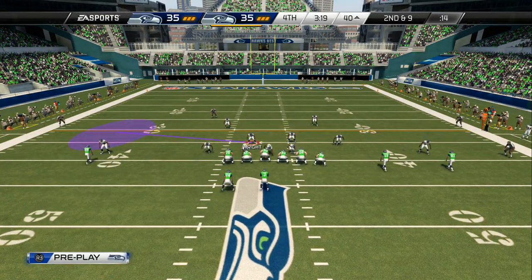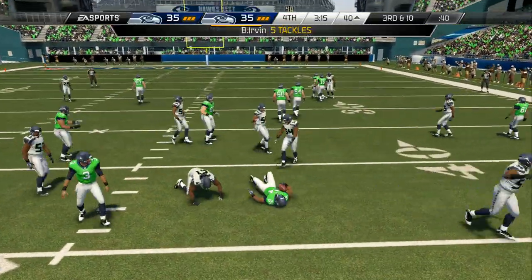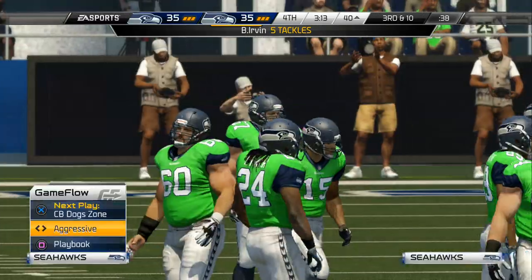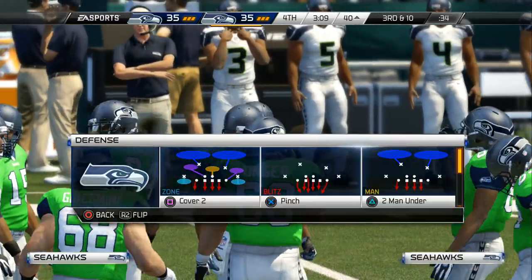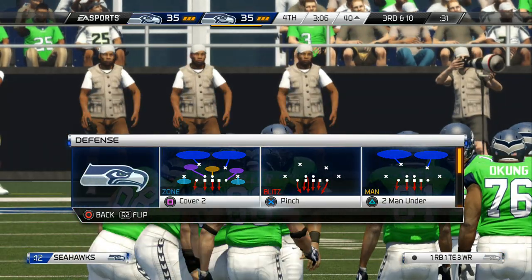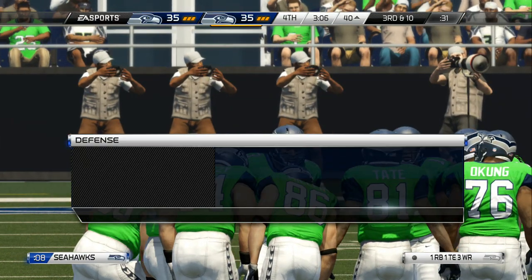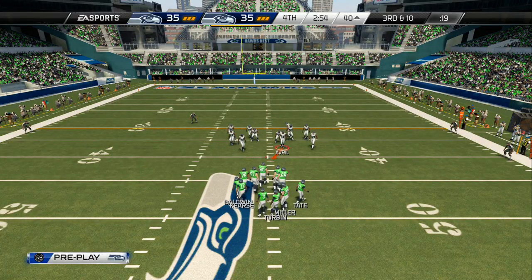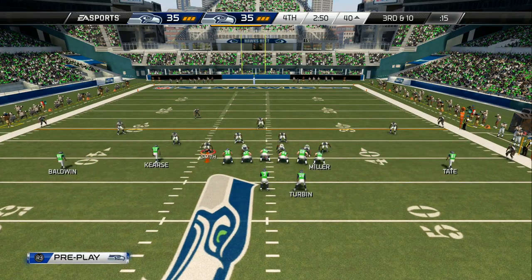Marshawn Lynch is in the backfield on second and nine. Here's the handoff to Marshawn Lynch. The outside linebacker that time just did his job very well and gets in there and makes the tackle for very little gain. What a drive this has been.